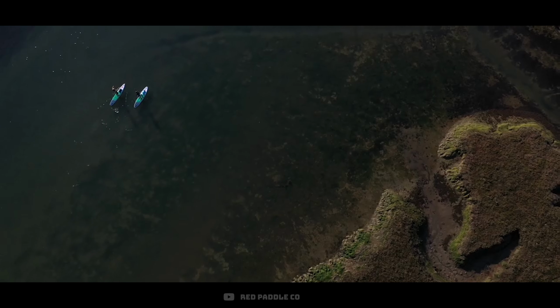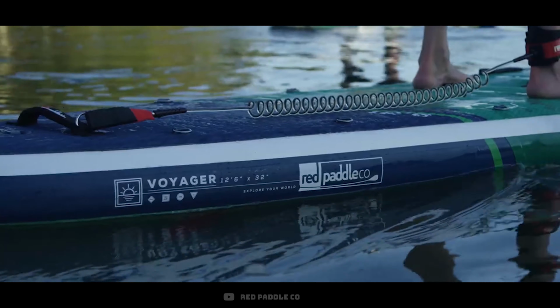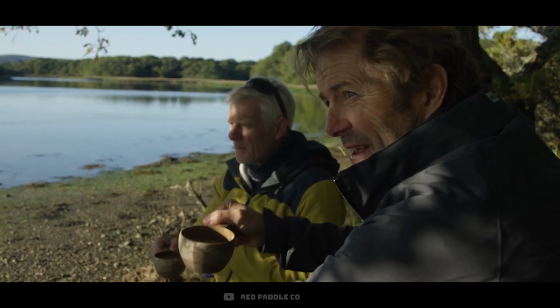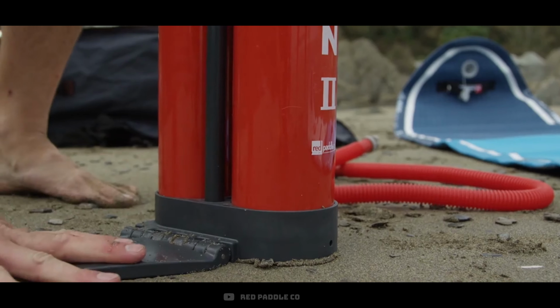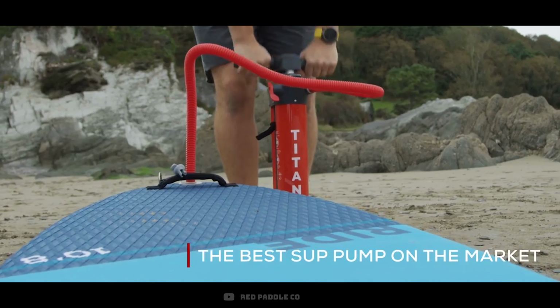There are 2 action camera mounts on the board, one on the nose and one offset nearer the middle of the board. There are also an additional 6 D-rings at the tail of the board, giving you the option to lash these up for extra cargo capacity. All Red paddleboards come with their new and improved Titan pump, which they claim to be the best in the world. Big words, but they might be onto something.